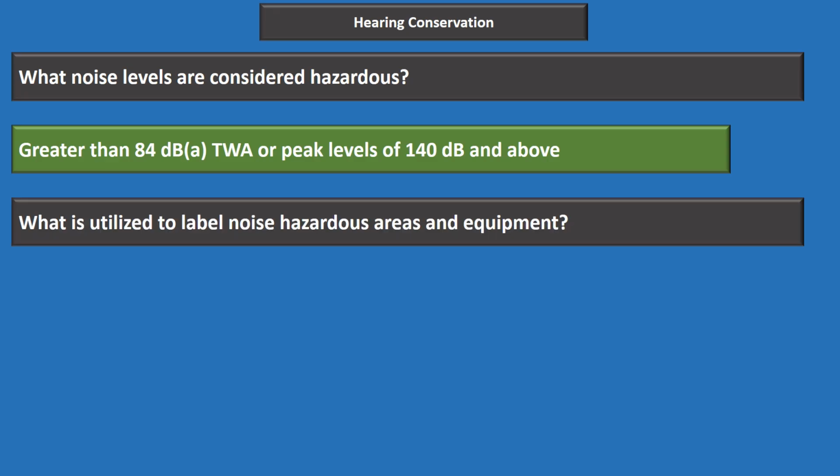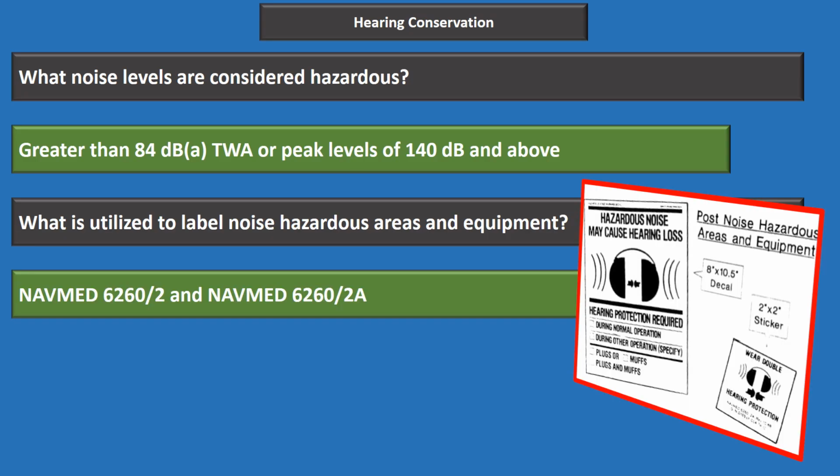What is utilized to label noise hazardous areas and equipment? Well, we're going to use a NAVMED form, and since we're trying to prevent hearing loss, it's a 62, right? So NAVMED 6260/2 and the NAVMED 6260/2A. That's the decal and the label. The decal goes on the outside of a door entering a noise hazardous area, and the label is to label individual equipment. NAVMED 6260/2 and /2A.